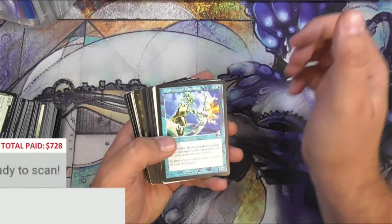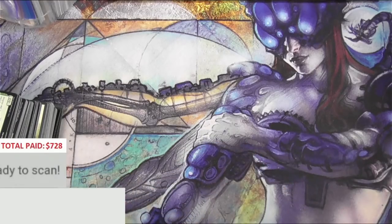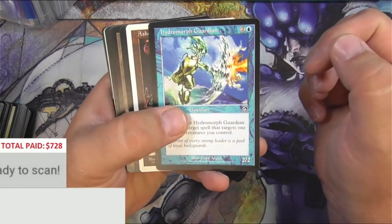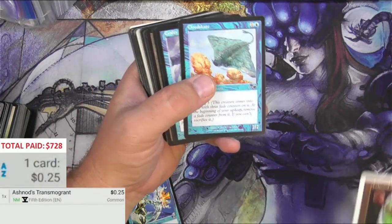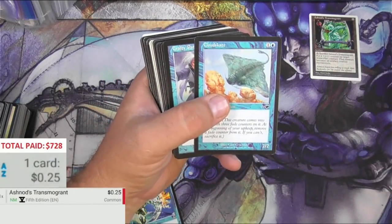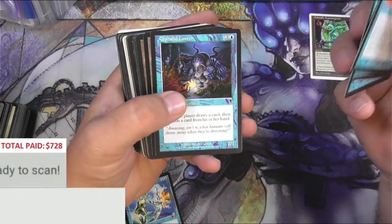And as always, I'll be scanning these up and hoping to hit that $7.28 for both of these bags. We'd have to have something really good to get there. So an Astronaut's Transmogrant is pretty decent, or at least I thought it was. It's not the Altered. I must have been thinking of the Altered, so we'll take that off. Really anything under 90 cents is coming off of this list. This may go very quick.